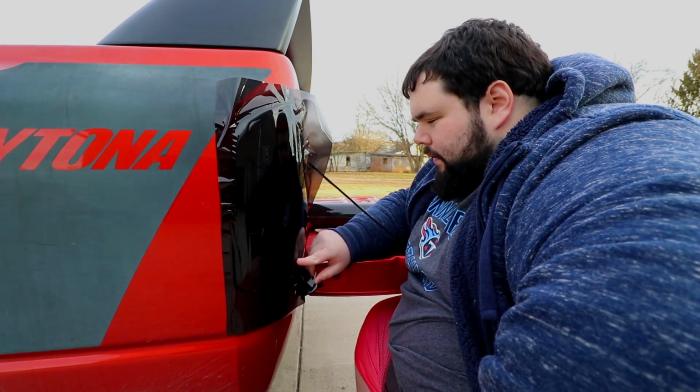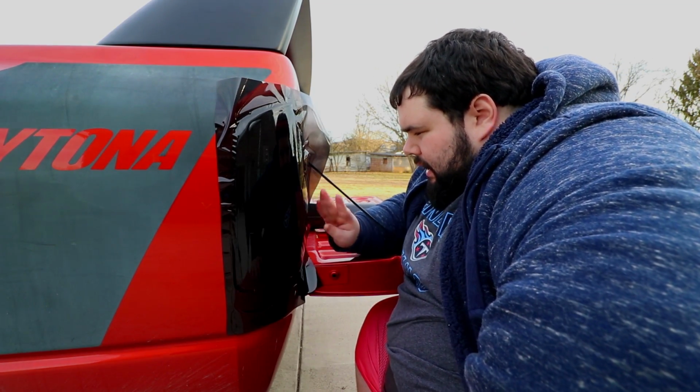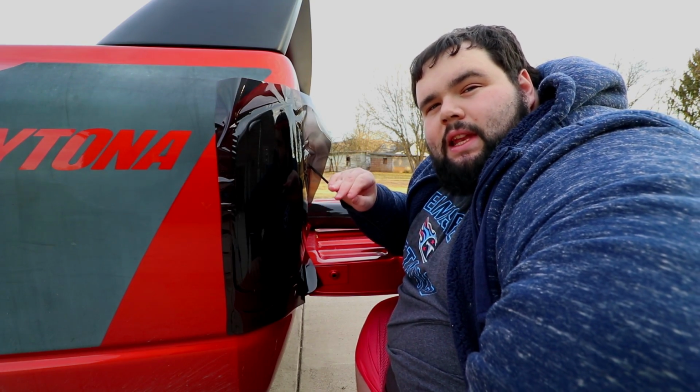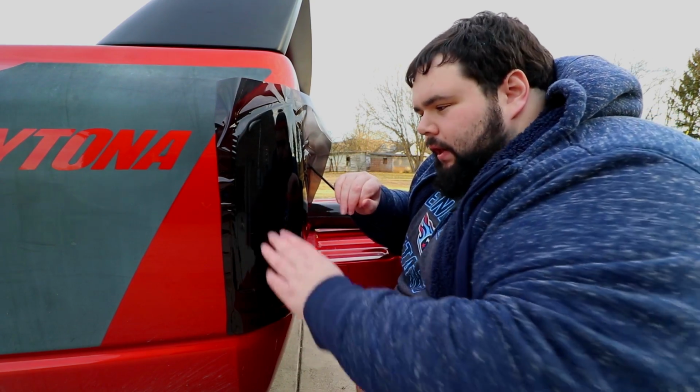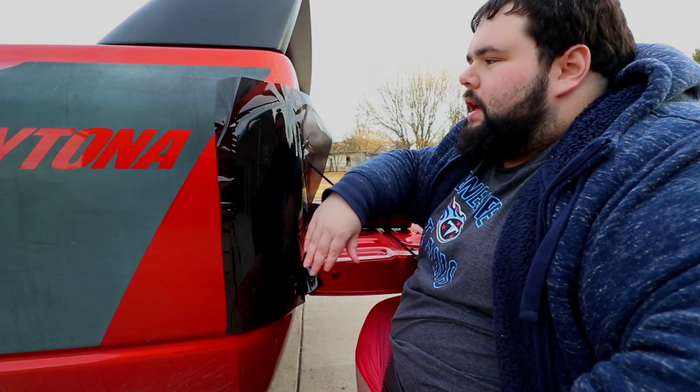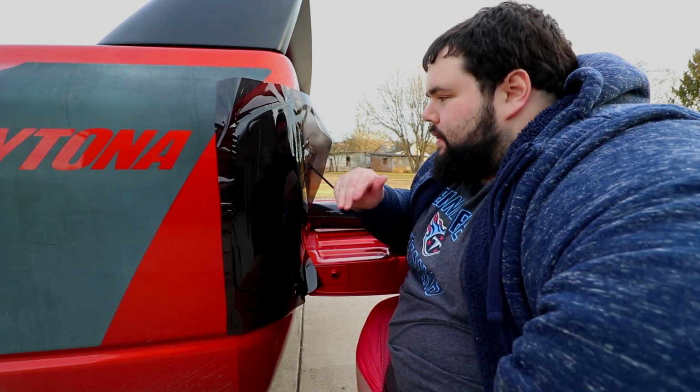So as you can see, I was having a lot of problems out of this lower area here, and I'm having the same issues up here. And whenever you get to this stage, heat is your friend. It's not something you need to be afraid of. This stuff loves heat, and just make sure you don't burn a hole through it, obviously.